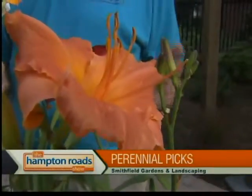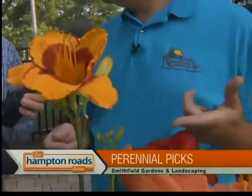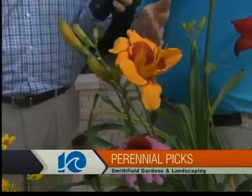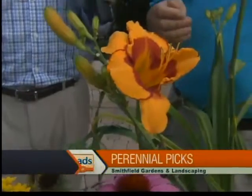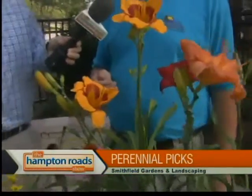And a lot of people get confused by the term daylily. They think that, well, they only bloom one day. Well, each flower lasts a day, but look at all these buds on here. And a lot of the daylilies now will repeat bloom throughout the whole summer. And Les, there's thousands of varieties, isn't there? Absolutely. You could go crazy with daylilies in your garden. And they come in every color but a true blue.